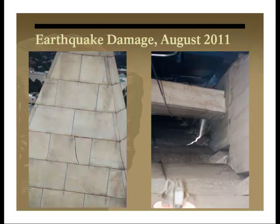On the day of the earthquake, I was at the Martin Luther King Jr. Memorial because we had just done the soft opening and we were seeing how things were working in anticipation of the actual dedication, which was to come on that Saturday.